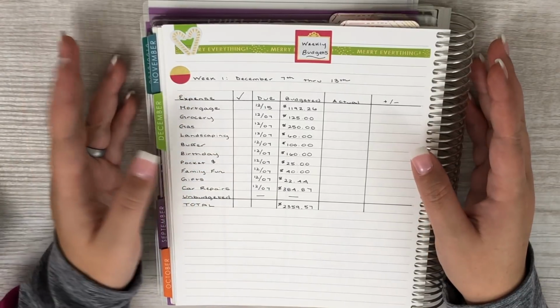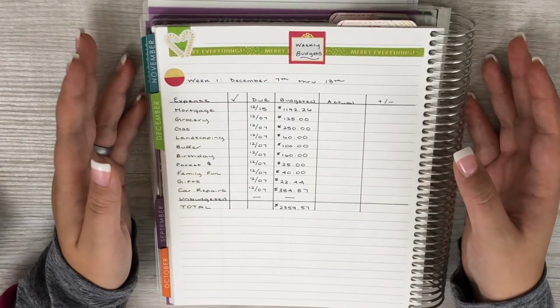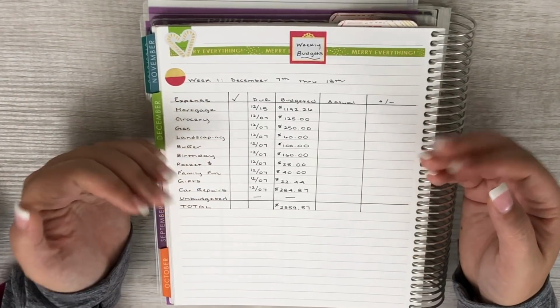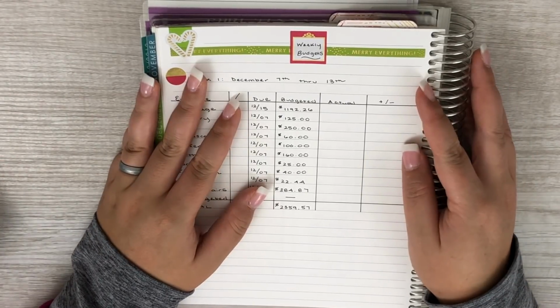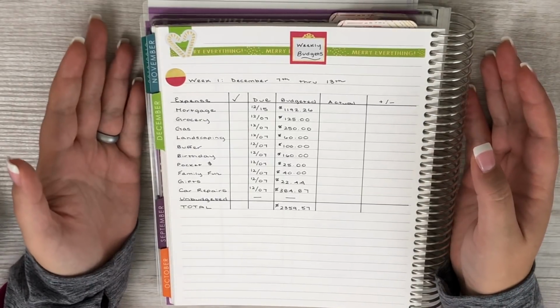I still have to talk to my husband about it. I'm sure he'd be fine with it, but if he's not comfortable filming, that's totally within his right. So I will probably still film it, but I'm hoping he can join me. So we'll see what happens. But anyways, that is it for my week 1 budget plan for December.